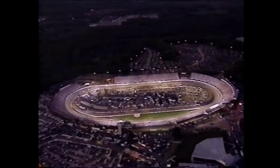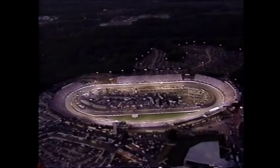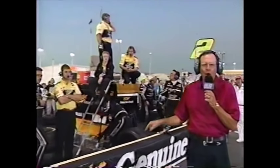Stand by. We're ready to get it on here tonight. As the field is coming down, they're going to take one before they turn them loose. Here's Johnny Hayes. I think Rusty Wallace is the man to beat. Great pit crew, great pit stop, practicing well. His record here is unbelievable. Rusty's the guy to beat tonight. And he's the guy that won this race just a year ago.